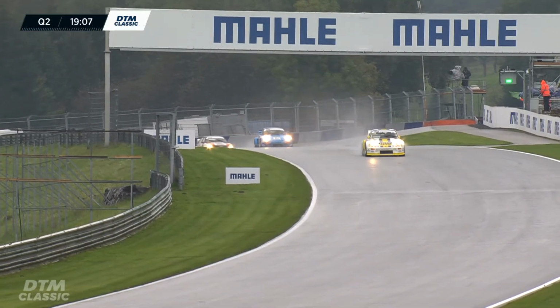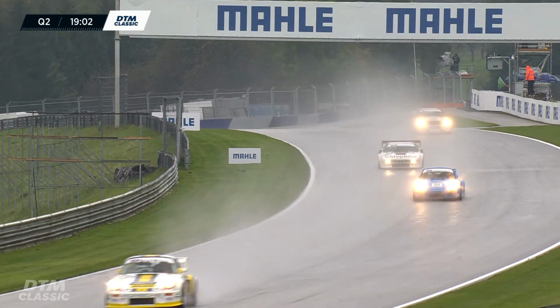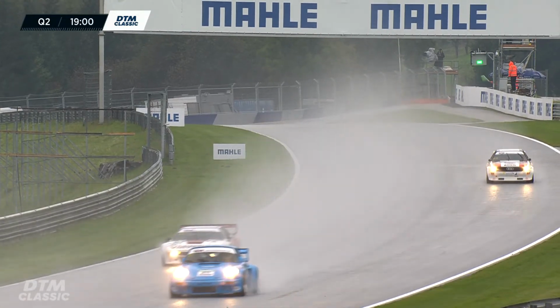20 minutes they've got to put their best lap times in. Expect there to indeed be some surprises. Stefan Mucker, though, prior DTM driver, of course, will be in the Zach Speed Capri as well.